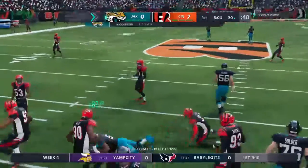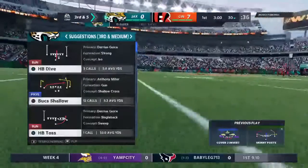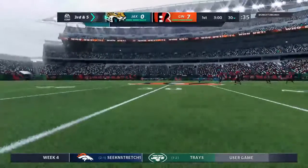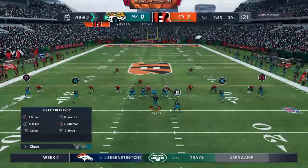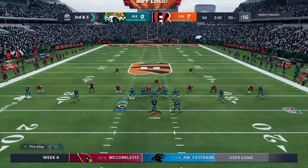Now a dump off here complete. And this will be a gain of 5 as he gets it to the 30. 5 yards. Now it's 3rd and 5. The last play on the completion got them half of what they needed. Now here's a tough 3rd and 5.